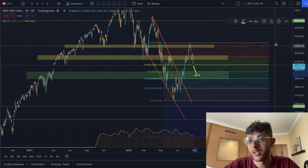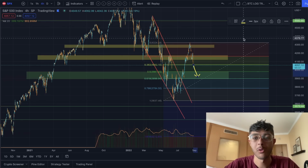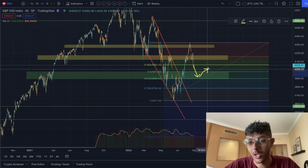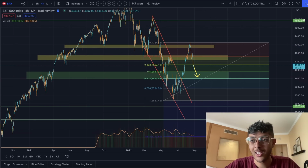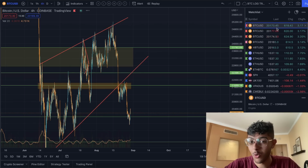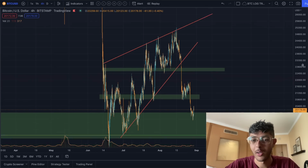If we do fall down here, what does that mean for Bitcoin? I don't know. It probably means we sweep our prior low. So we're probably going to drop below 19.5, probably down to, I don't know, 18.6, something like that. It doesn't really matter, because at this point, I would expect a very nice bounce for the S&P 500.